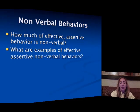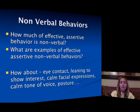And then another question, what are examples of effective, assertive, nonverbal behaviors? So I guess you have to define that first before you can answer the first question. So what are maybe 2 or 3 effective, assertive, nonverbal behaviors that you can think of? And then how much of those behaviors are nonverbal? Here are some that you may have thought of. Here are some that I have decided I think are appropriate.